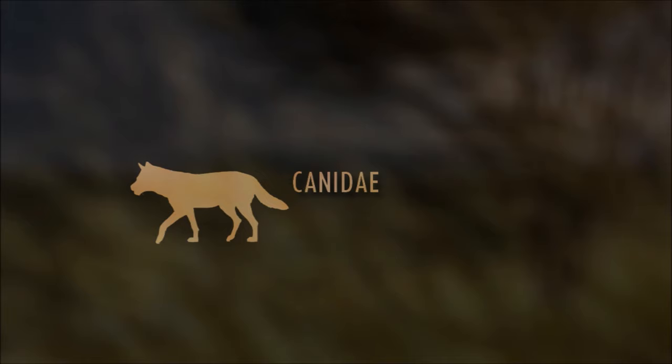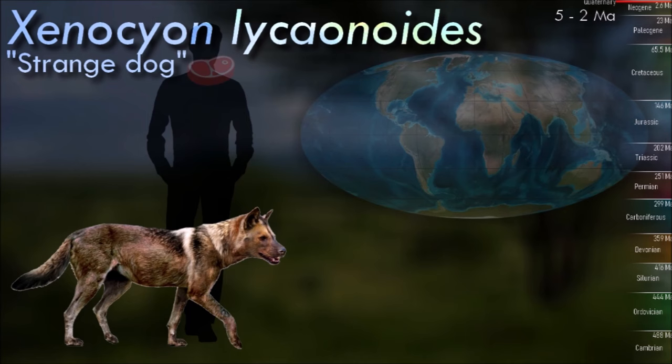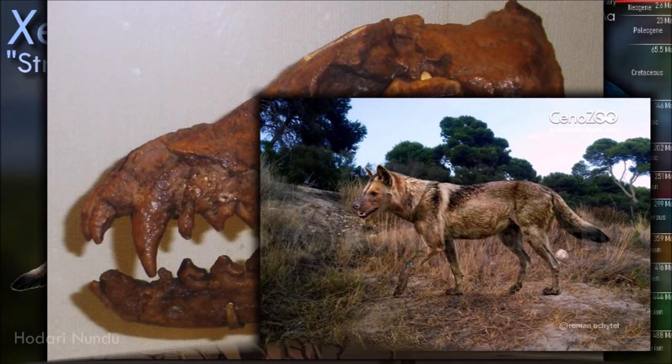Xenocyan existed from the early Pleistocene to the middle Pleistocene in Africa and Eurasia. The diversity of the wolf-sized species decreased by the end of the early Pleistocene. Just before the appearance of the dire wolf, North America was invaded by the genus Xenocyan, which was as large as them and more hypercarnivorous. The fossil record shows them as rare, and it is assumed that they could not compete with the newly derived dire wolf.